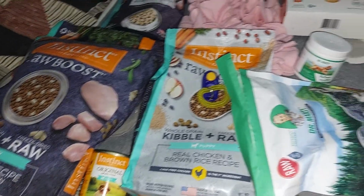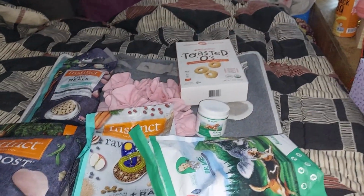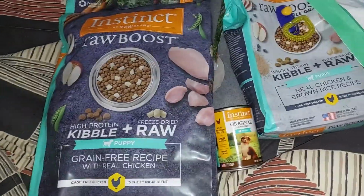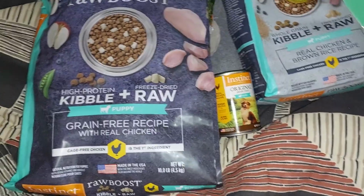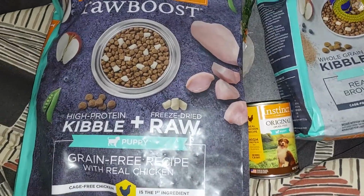Alright. That's basically it on the dog food. Just don't go for the brands coated in cornstarch and stuff. Make sure you read the label.